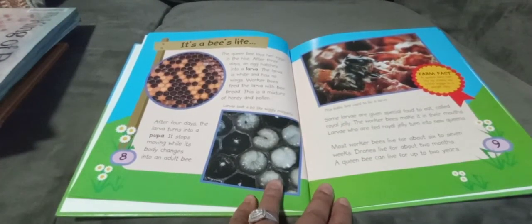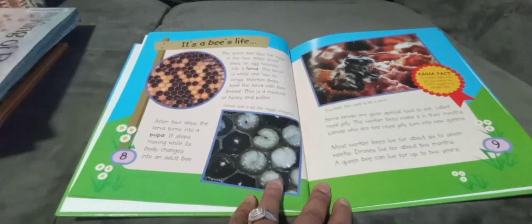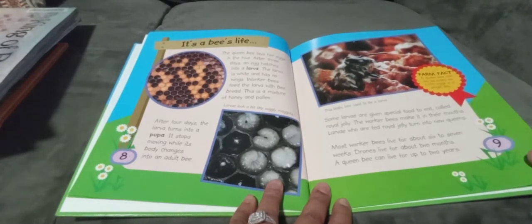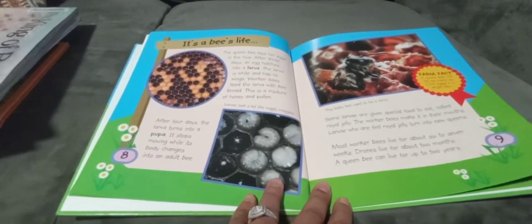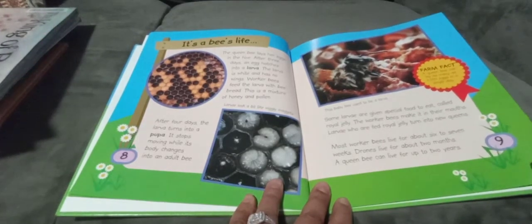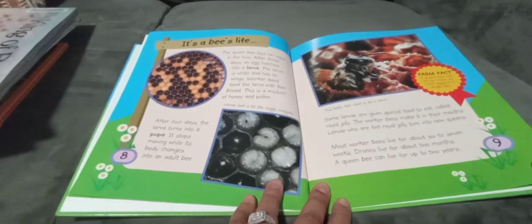Fun fact, a queen bee can lay as many as 2,000 eggs in a single day. Some larvae are given special food to eat called royal jelly. The worker bees make it in their mouths. Larvae who are fed royal jelly turn into new queens. Most worker bees live for about 6 to 7 weeks. Drones live for about 2 months. A queen bee can live for up to 2 years.